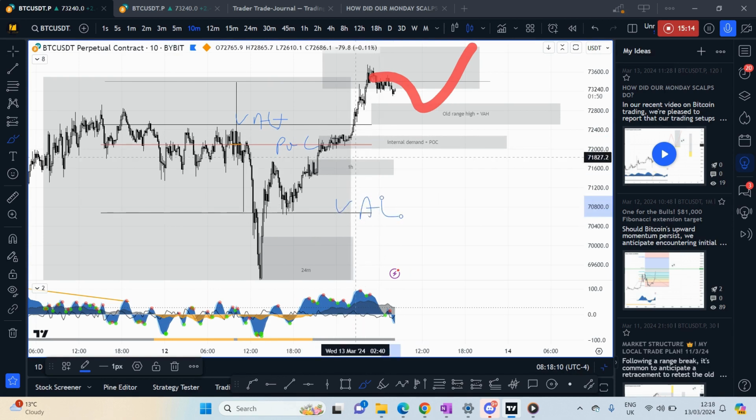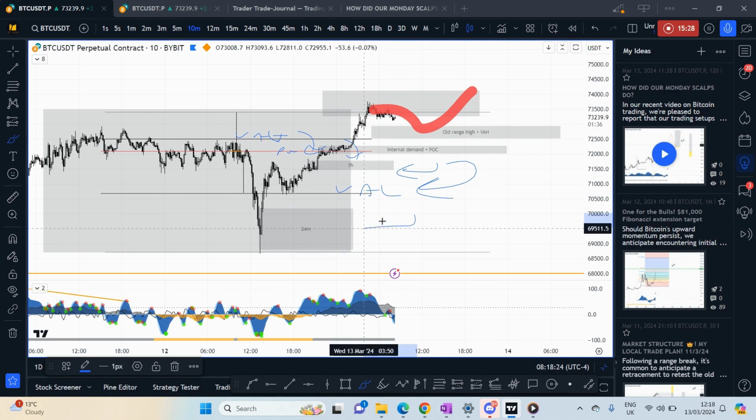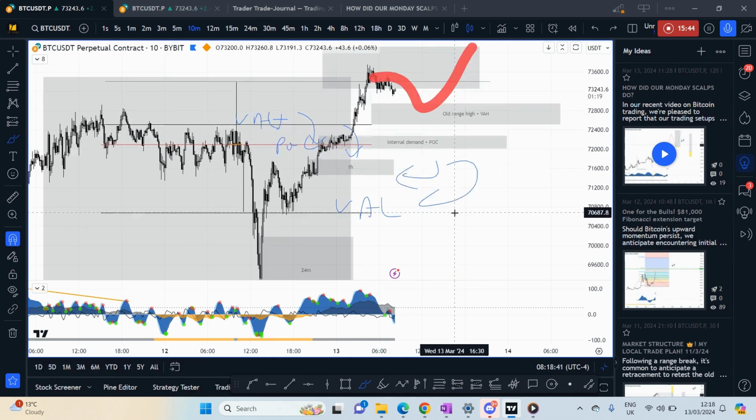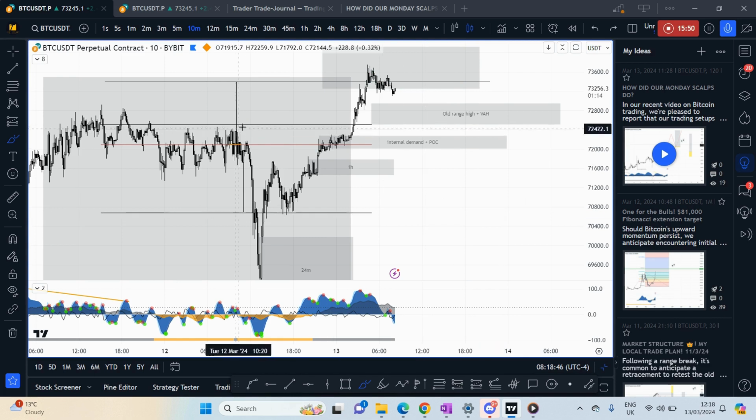What do we know about value areas? If we get accepted back into this region and we get past the POC as well, be careful with this, because there is a chance you simply rotate all the way down to the value area low, okay? Now we also have this demand over here, this 24-minute demand that was left from that crazy wick that we had earlier yesterday. So just be cautious of those levels. Remember, for each and every one of these levels, we are not limit ordering it. We are waiting for clear confirmations. We're waiting for market structure to go from printing lower lows and lower highs to higher lows and higher highs. Okay, so that's the bullish scenario.